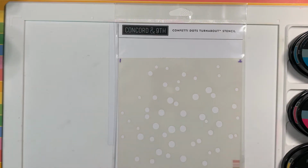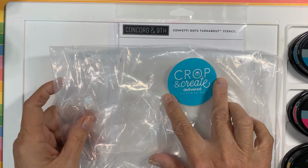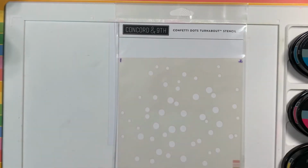It's Monday, and this past weekend, Friday, Saturday, and Sunday, I attended a virtual crop. It's actually called Create and Crop Delivered, and it was a card making 3-day event. And I mentioned it before. I did my first one with them in October. And the events are called Crop and Create Delivered. And they're put on by Scrapbook and Cards Today. And they're actually located in Canada.